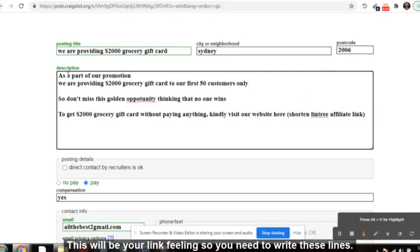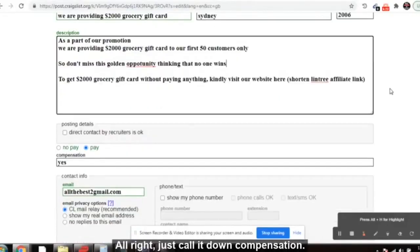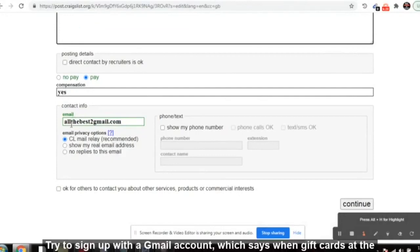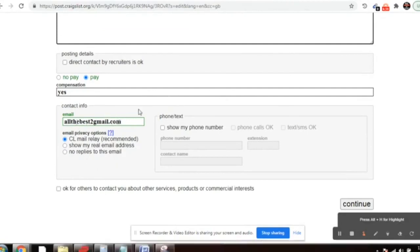So you need to write these lines. It's very simple. Just 3-4 lines, cut to cut, straight to the point. All right. Just scroll it down. Compensation, yes. This will be your email address. Try to sign up with a Gmail account, which says WinGiftCards@gmail.com, or your chance to win giftcards@gmail.com, like this. So this will be your email address.